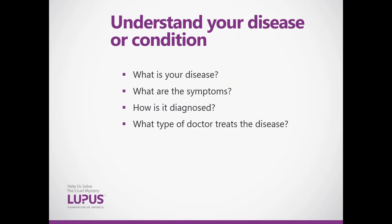So different types of doctors or specialists include rheumatologists, dermatologists, cardiologists, nephrologists, gastroenterologists, and pulmonologists, just to name a few. So when you get that understanding of your disease or condition, you'll also hopefully learn what type of doctor treats that disease. In the case of lupus, all of those different specialists that I mentioned may see somebody with lupus. So it is possible that you may need to see multiple specialists for one disease.